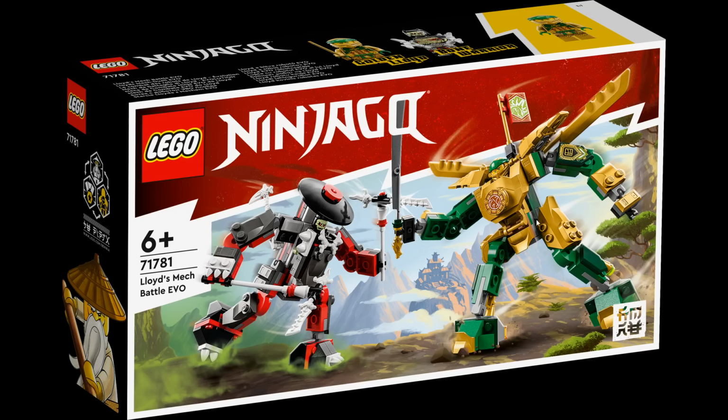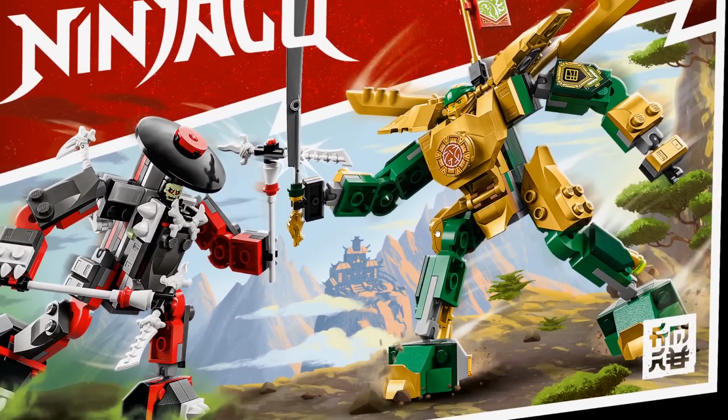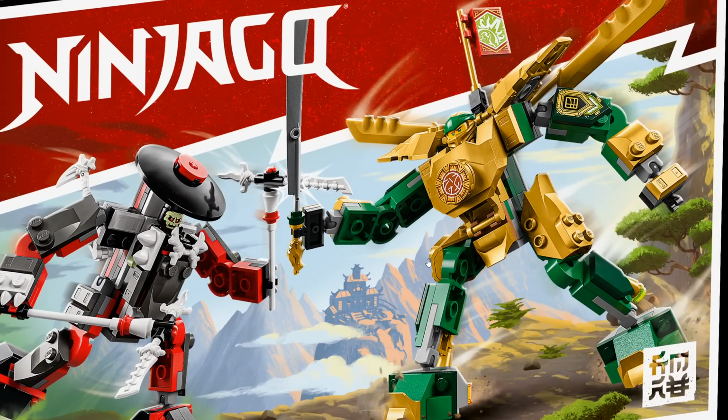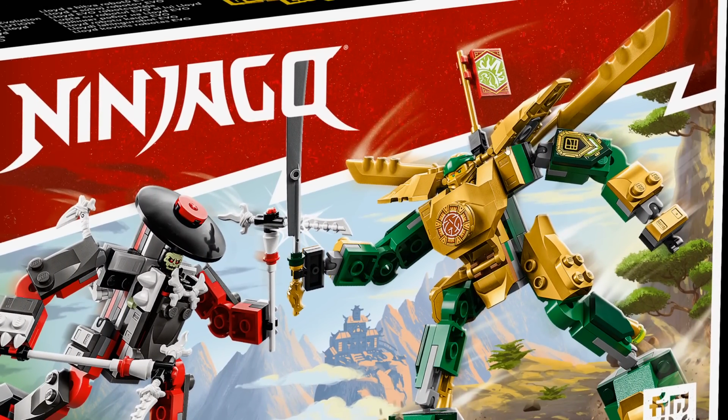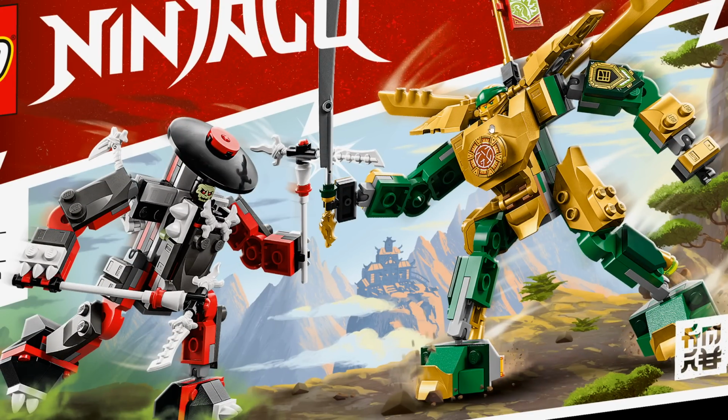Now there's 2 mechs here, one for the good guys, one for the bad guys. And number 1, this mech look familiar to you guys? It looks awfully similar to the one I built. Obviously a lot of key differences here, but I'm pretty impressed with how well I did making a custom one. And I'll probably do a comparison video between the 2 once this comes out. Also, there's a new Lloyd minifigure here, which we'll look at a bit closer in a moment.